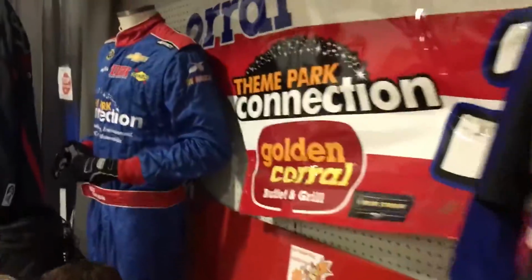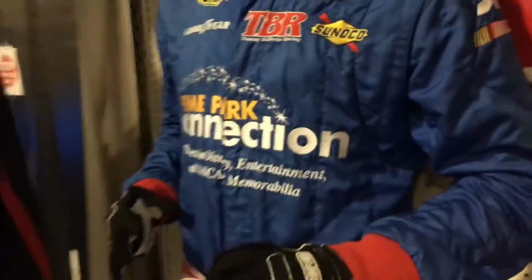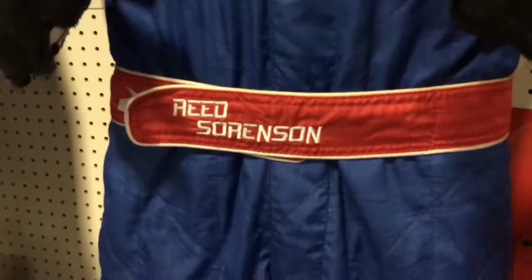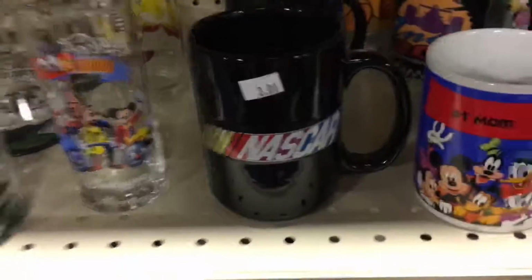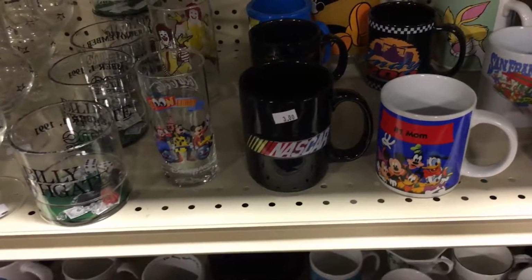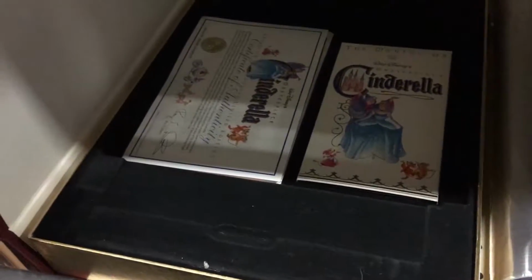Now here's a piece of the actual stock car with Theme Park Connection's logo and a race suit with Reed Sorensen's name. Wait a minute. I could get $3 for my NASCAR cup? Okay, this is the deluxe masterpiece home edition of Cinderella VHS.